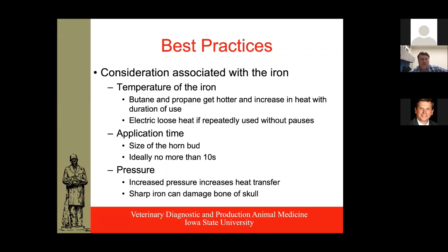And then pressure application. This is hard to measure. In our study, we used one person doing the disbudding and tried as best we could to use the same pressure for each of those. But as we increase pressure, that also increases heat transfer. In some cases, some of our iron tips actually have a sharpened edge that's doing the disbudding. And so that can actually dig into and impact the periosteum and result in some increased heat transfer there. So keeping that in mind is important.